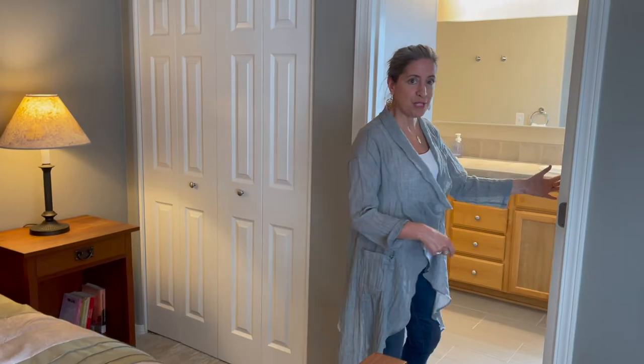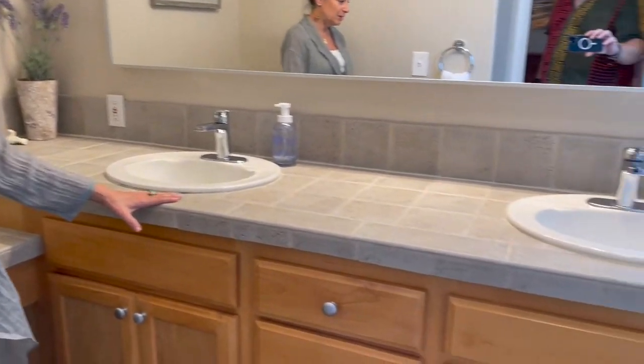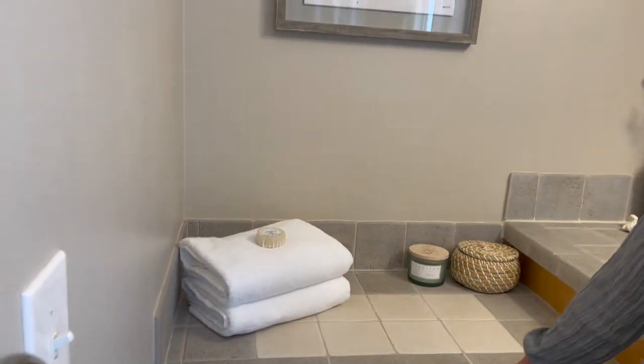And then the bathroom in the primary. There you go. You've got the higher cabinet height. Double sink. Little extra vanity area here to go with all your extra vanity.